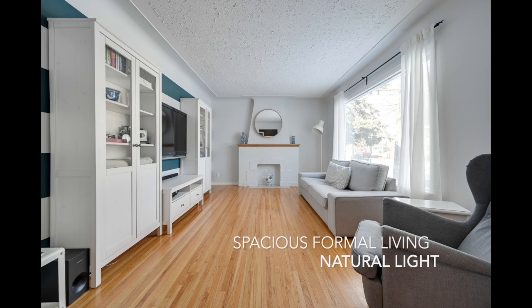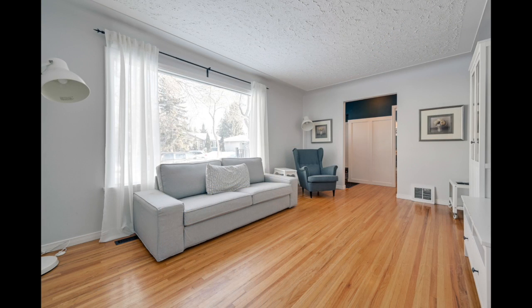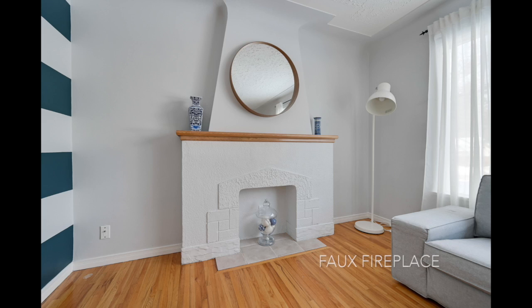The living room has a bright and inviting atmosphere, providing a striking contrast to its hardwood floors, still in excellent condition. A faux fireplace and detailed coved ceilings add nostalgic detail with a mantel for display.